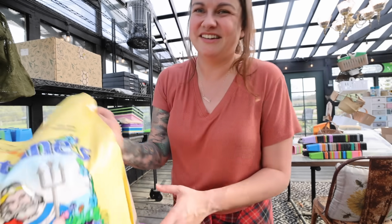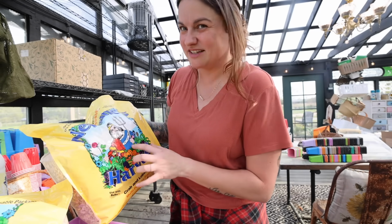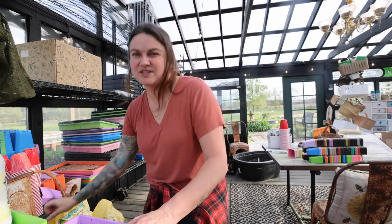I've got this Neptune's Harvest crab and lobster shell, which is a fertilizer. I'm going to mix this into my tomato and pepper beds. Another reason why I'm not really ready to plant tomatoes yet.